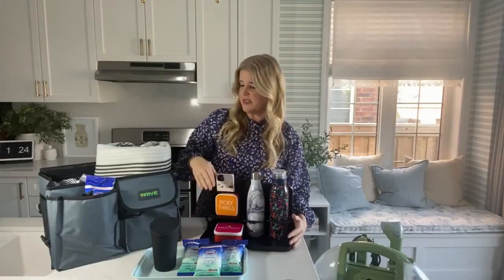My only tip with them is, if you're going to use something like that, use them on hard, non-porous surfaces. Okay, that sounds good. And you can also slip them in your purse, your tote, whenever you're going out. So that makes a lot of sense.